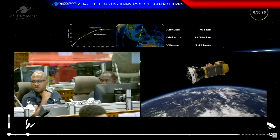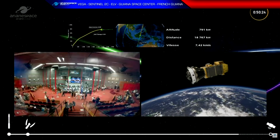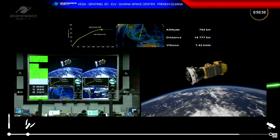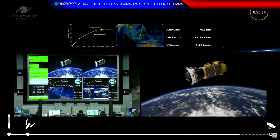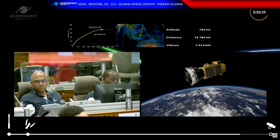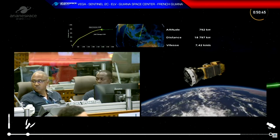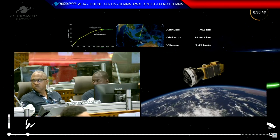Very beautiful images of the Vega launcher. Right now, Sentinel 2C is hurtling through space, attached to what remains of the rocket on its way to the orbit above Earth, just under 800 kilometers, about 775, where we will be releasing it. Yeah, so that's actually 7.4 kilometers per second, and that's our speed now. So we lifted off at 10:50 Kourou time.